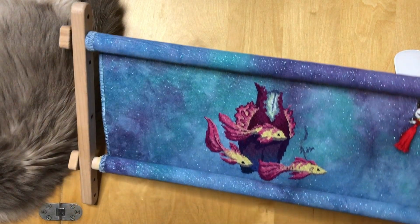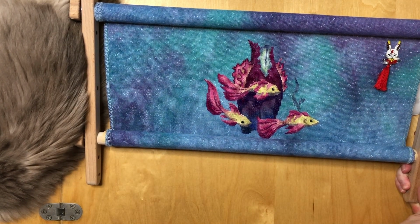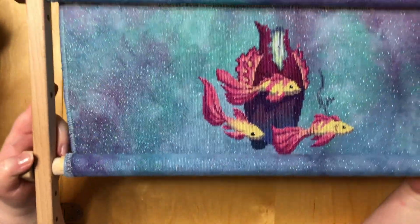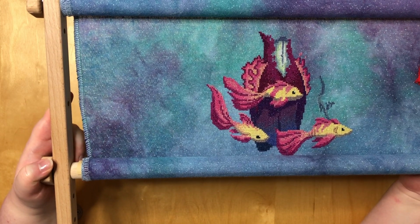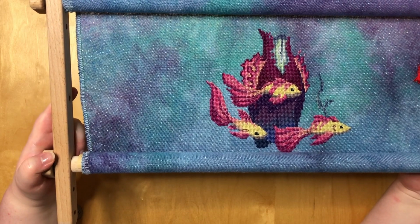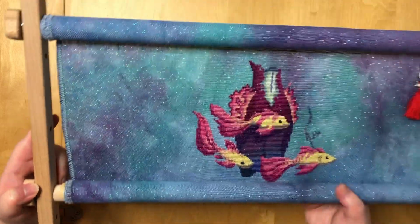So another pattern that dropped yesterday is the 3rd part of the Dark Queen of the Seas. Oh, thank you. I have my hand back. Which is my Not a Mermaid stitch along by Autumn Lane Stitchery. The 3rd part that dropped is going to be her upper body, her shoulders, her arms.